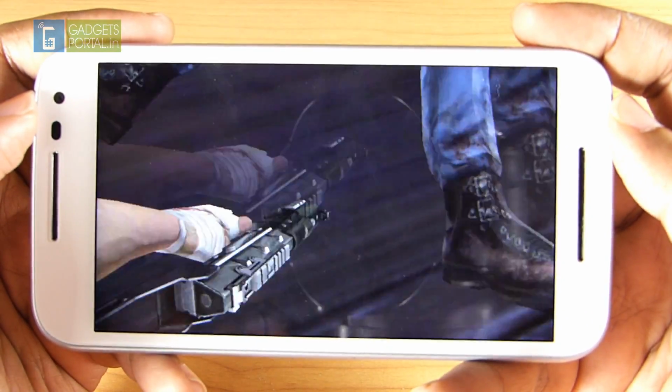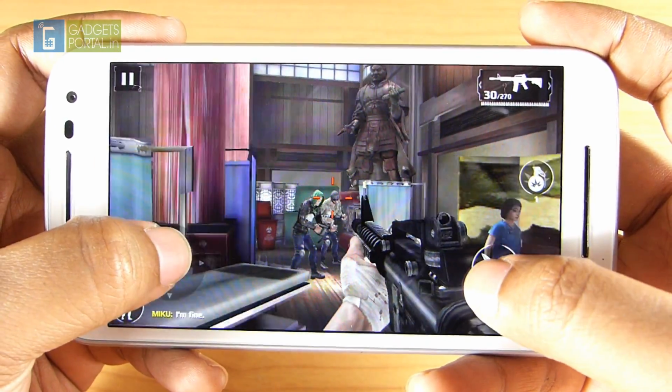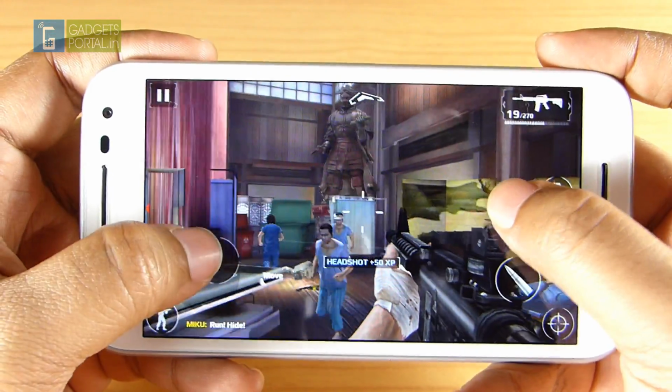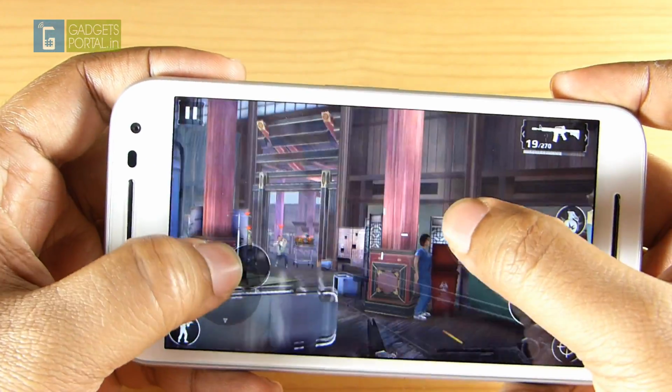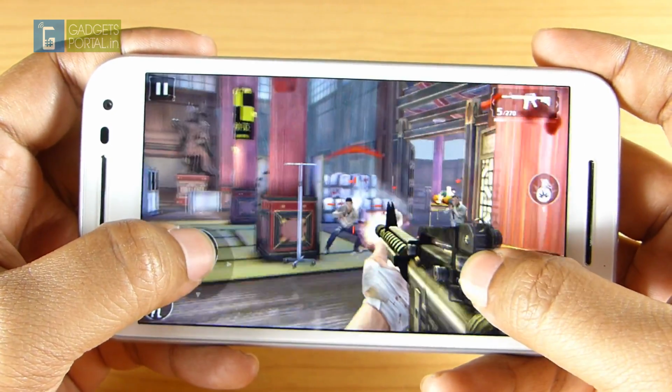The graphics of the game, as you can see, is superb. There is no lag or hiccup so far on this Moto G3, and the display size is also decent for this type of games. Overall, I am enjoying this game on this device.